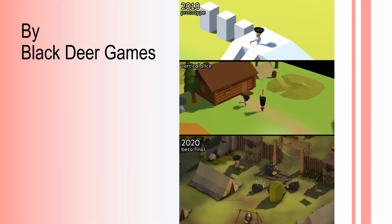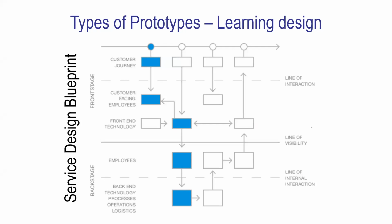You don't want your visual artist to be working on a character if you're not going to use the character in the next draft, because it's just wasted time. But that's all game design stuff. Let's talk more about learning design prototyping, Deirdre.